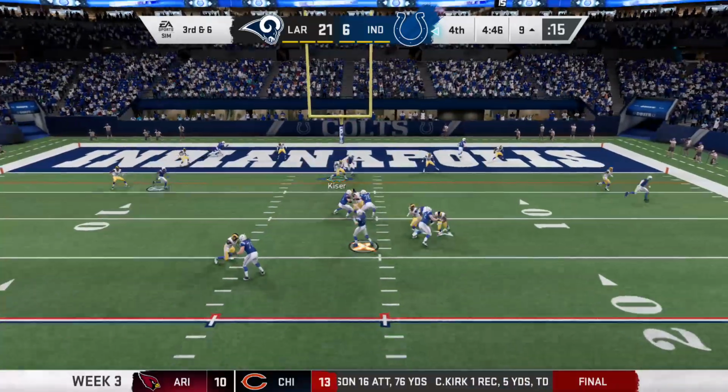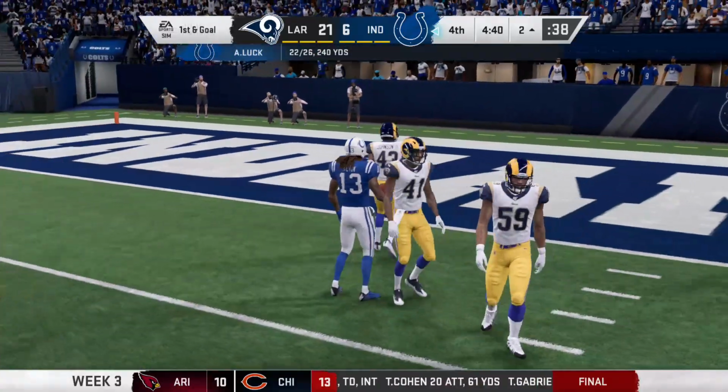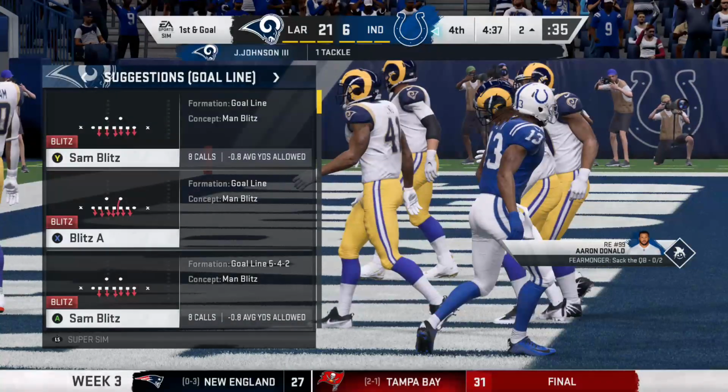Throwing on 3rd down, Luck. And it's caught. He won't have the touchdown, but he will have the 1st down as he's tackled at the 2. They're wasting way too much time. They're going to need, what, down two scores? Up a 1st and goal.